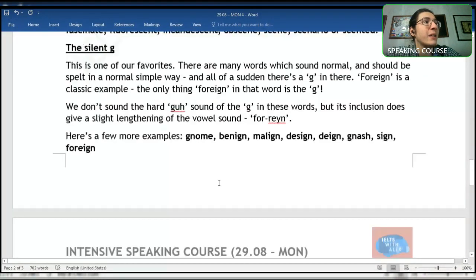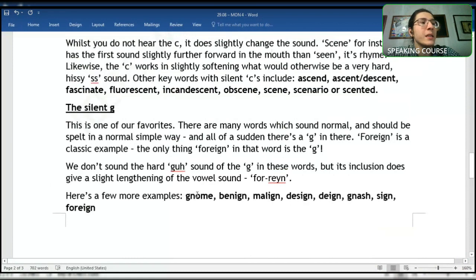And the last one is the silent G. So this one is if there's a G, I think it's GN. Yeah, we never say the G. So for example, we do not say "g-nome," we say "nome." We do not say "de-sign," we say "de-sine." And also the word sign. So GN, always the G is silent. That's it. Oh, also foreign. We never say "for-eign." 100% mistake. Never say "for-eign," always say "foren." The G is silent. That's it.